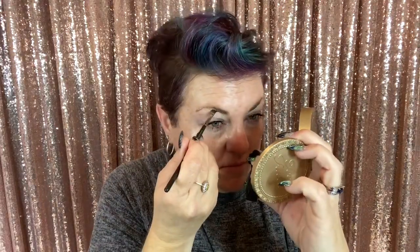I already put my Lorac primer on my eyes, so I'm gonna go right into my eyebrows. Again, I'm using the Corduroy from MAC, which is a reddish brown eyeshadow. I'm gonna do my brows really quickly because I do them in every video. That never changes. So let me know if you don't want to see me do my brows anymore. I'm happy to do them quickly before I pop on, but let's jam through it.